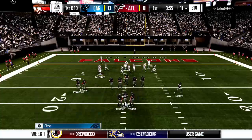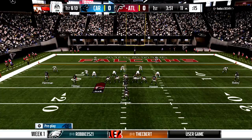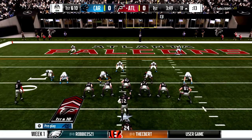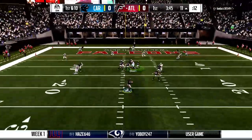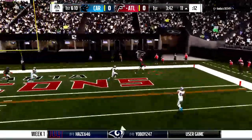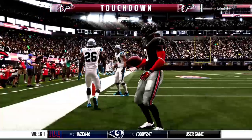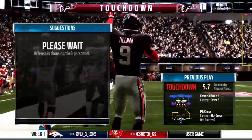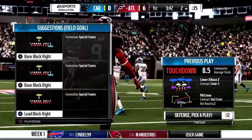A first chance in the red zone for the Falcons now. They've got a 1st and 10 at the 11. Detroit! Detroit! The play-action fake. They'll look to throw. And this is caught for a Falcon touchdown. His guys are in for 6. And the Falcons have taken the early lead.